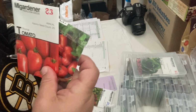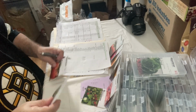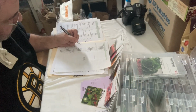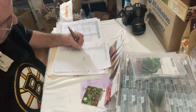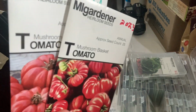Roma is a yes. Black Seaman is a yes. Beefsteak, I will grow probably double that, up to 4 plants now. Giant Crimson, definitely a yes. Mushroom Basket is also a definite yes.